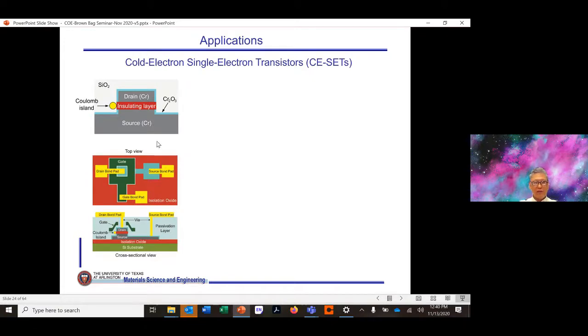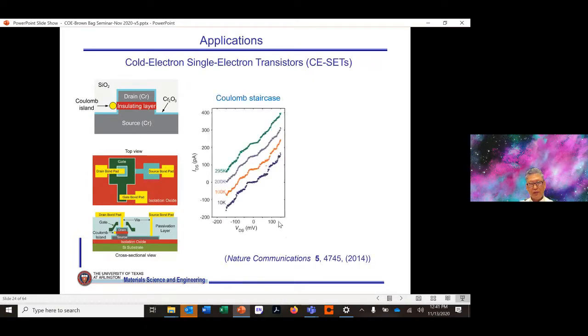So we can do that. We fabricate them and see this familiar single Coulomb staircase. Each one of these steps corresponds to the addition of 1 electron, 2 electrons, and so on. You can see this Coulomb staircase even at room temperature, because by introducing the lower step ladder, which we call the energy filter or quantum well energy filter, we are able to cool electrons to minus 228 degrees without physically cooling them.